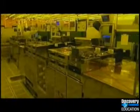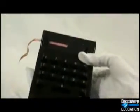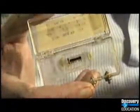Kilby and his colleagues at Texas Instruments put the power of the integrated circuit to use in 1967 when they invented the first handheld electronic calculator. Kilby and Noyce laid the groundwork for modern microchip technology when they proved that large, complex electronic components could be miniaturized on semiconductors.